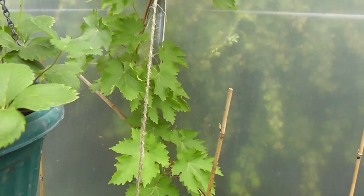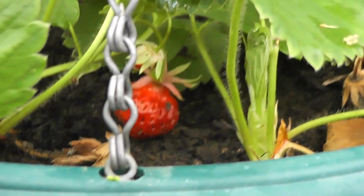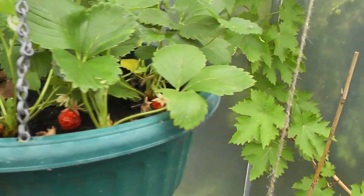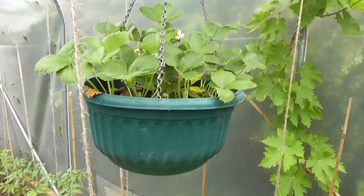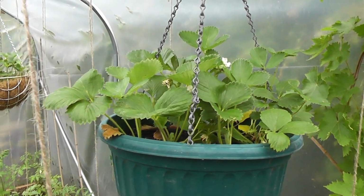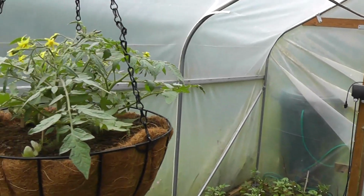Oh, I tell a lie, we might have a little fruit in there, but it is just a little fruit, but absolutely delicious. Mara des Bois, and the bees have been in pollinating, so hopefully we'll have some more fruit soon. And then I'm just going to swing you around, which is always horrible on camera.